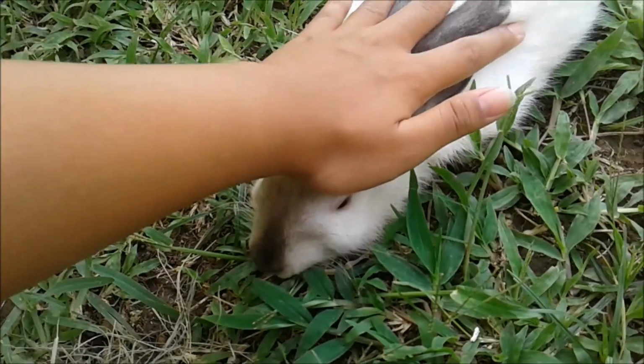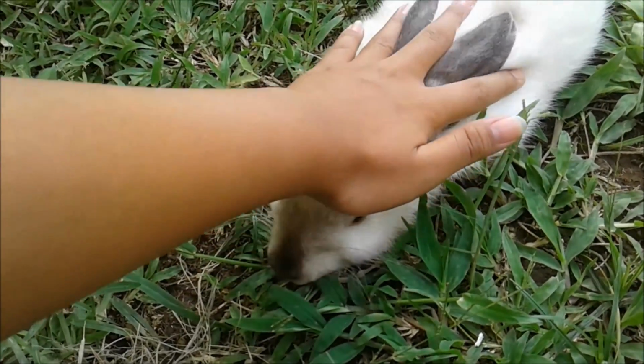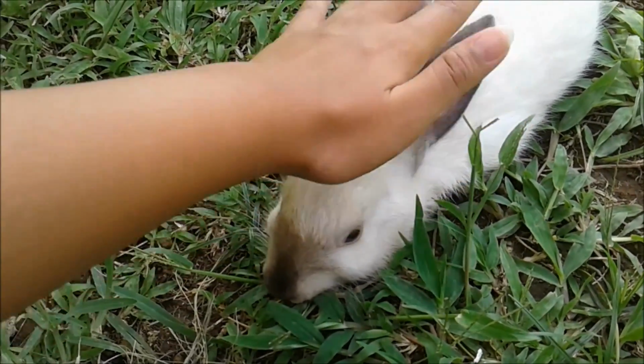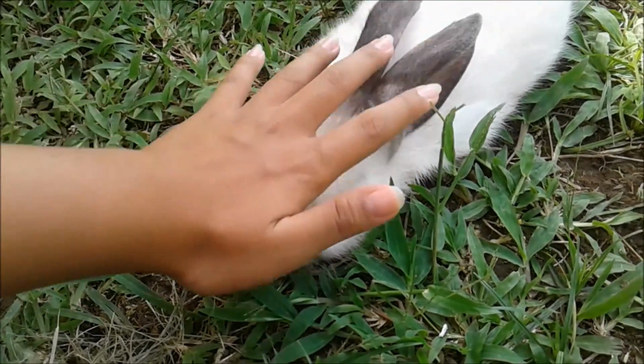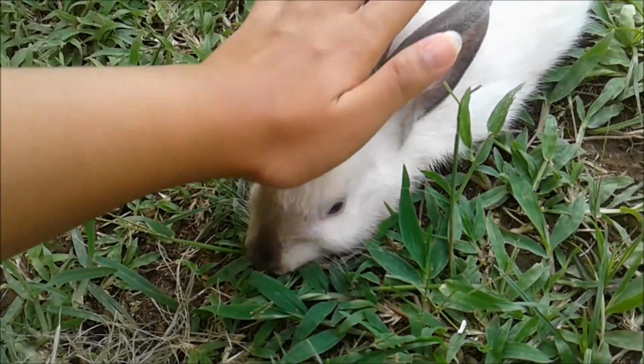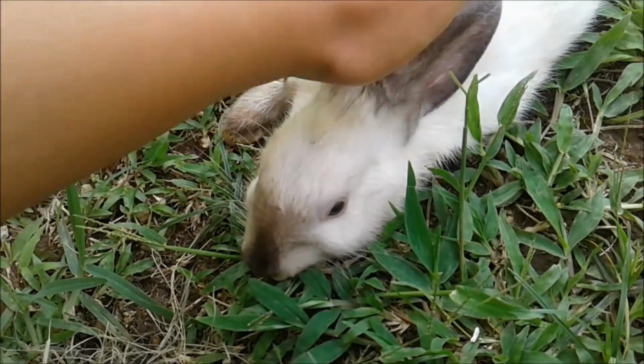Another thing about rabbits, when they wiggle their tails, there we go. When they wiggle their tails, it usually indicates danger, and that's when they're afraid. So that's all of the body language.